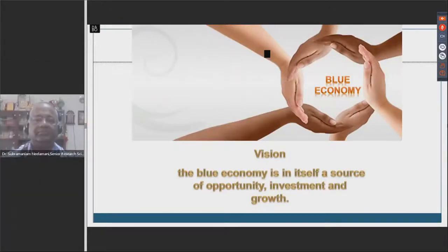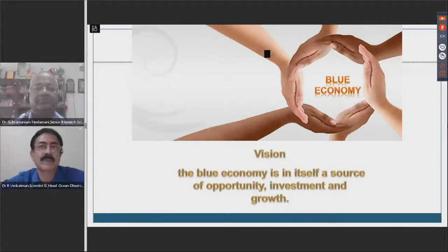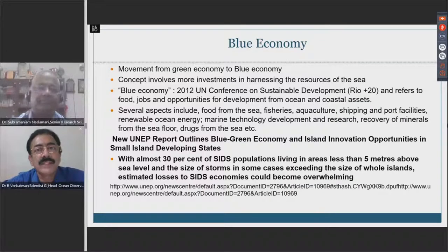When you talk about energy, we cannot miss anything. We cannot leave out this important topic, which is talked about at the very highest decision-making level. It is called blue economy. Blue economy is a source of opportunity where investment and growth will take place. When you talk of blue economy, the major discussion is again on energy. It was called blue economy, now we call it blue-green economy. There are island nations like Maldives, and even Seychelles is the first country to declare blue economy an important aspect for them.